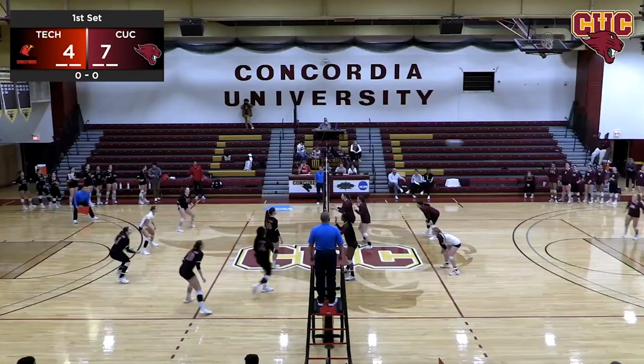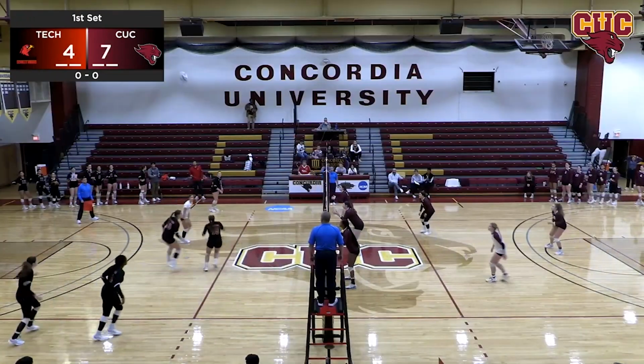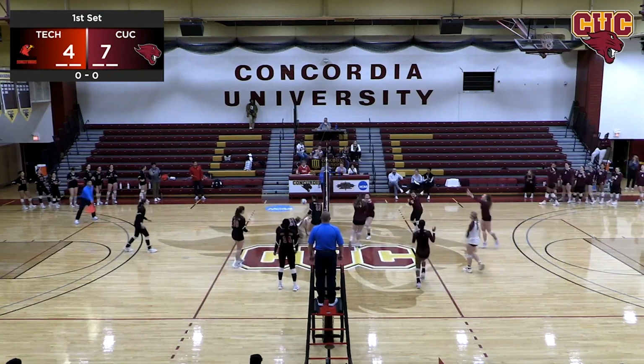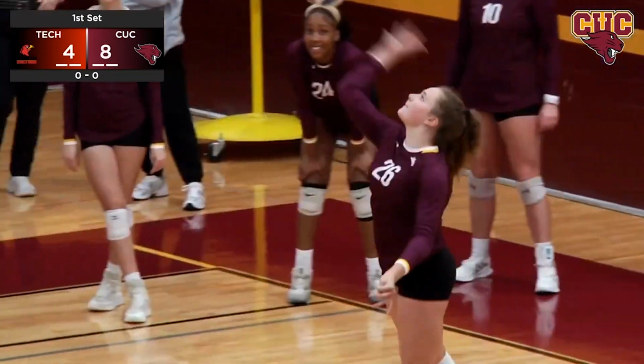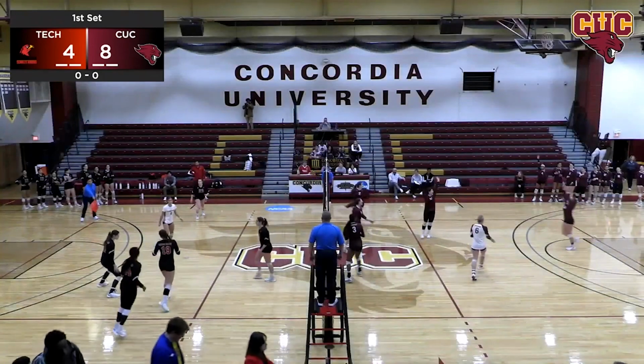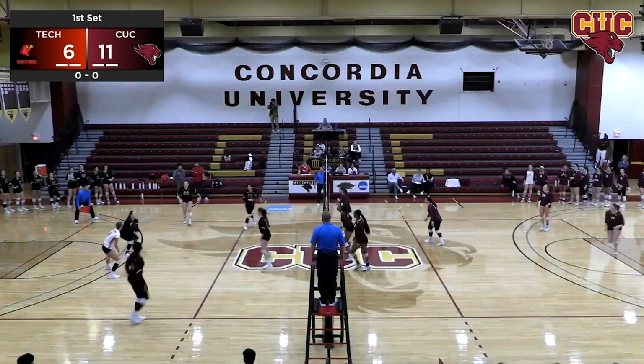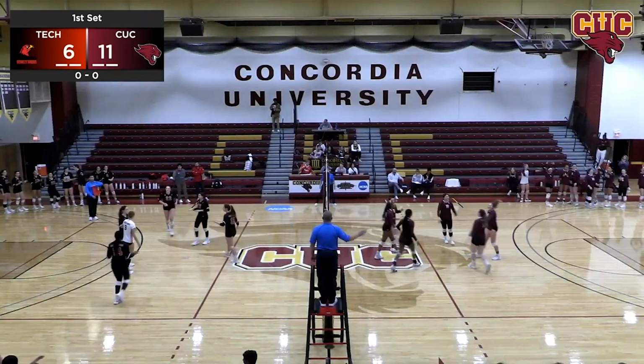200 kills on the year. So number 21 in the black jersey has been the star for Coach Johnston on his offensive attack. The Scarlet Hawks almost kept it alive. It was a hit over the net that wasn't great. And you see it again, this court awareness to get those runs going.